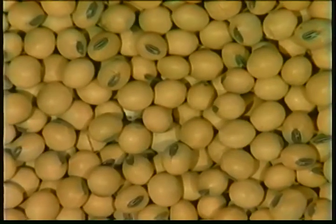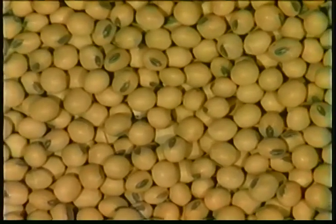Here's how the soybeans look after the combine picks them out of the pod. When they are ground up, they're used for all different kinds of foods for people and for animals.